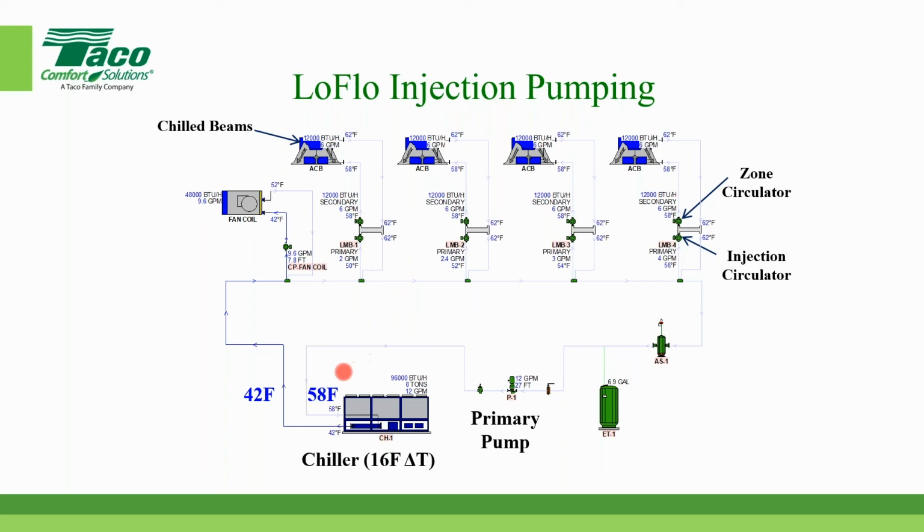So the main loop, as Brett pointed out, could be as high as, say, 16 degrees, 42 to 58, but the actual delta T across each individual component could be customized. So for the chill beam, the difference in temperature is 4 degrees, and the difference in temperature for the dedicated outside air unit happens to be 10 degrees in this case. Hopefully we've answered those questions. The bigger the delta T, the smaller the pipe because of the flow rate going around there. Right, that kind of makes sense. And the smaller the pump. Right. The smaller the pump and whatnot.